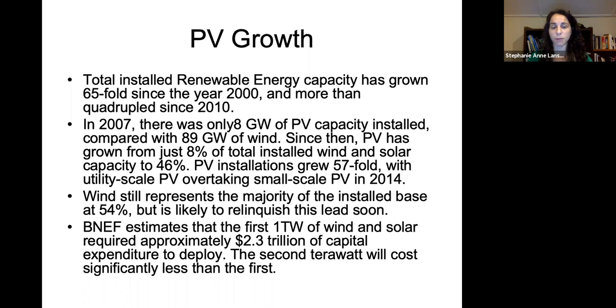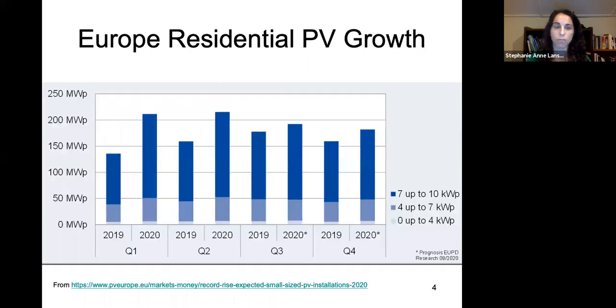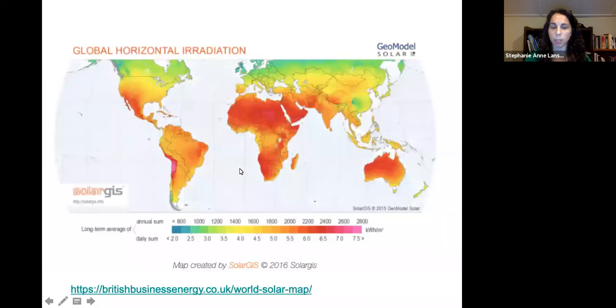It estimates that the first terawatt of wind and solar, completed in 2018, required about 2.3 trillion of capital costs to deploy, but the second terawatt that's expected to come in the coming years will cost significantly less, if not half the cost of the first. If we look in Europe, even during this pandemic, we can see in the first and second quarters increases in residential PV growth compared to even 2019, with projected increases in the third and fourth quarters, especially in the 7 to 10 kilowatt range.